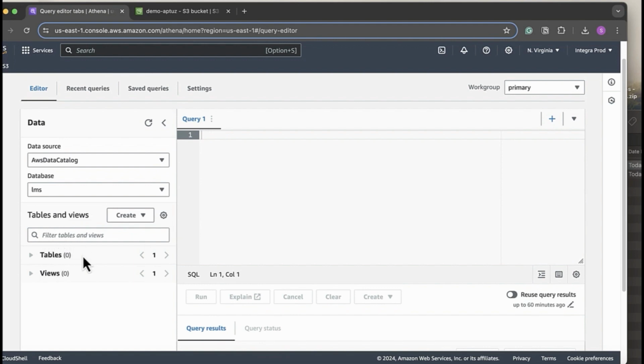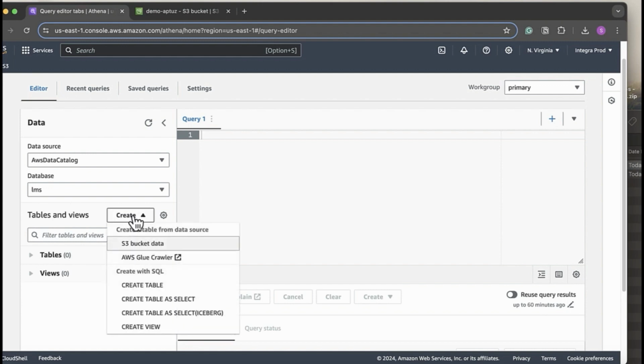There are a couple of ways to do it. One, you can create the table manually, or you can use the AWS Glue crawler. Creating manually is a very laborious process. So the preferred approach is using the AWS Glue crawler. Let's open it from here.